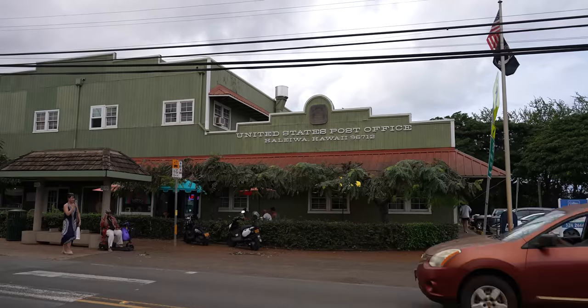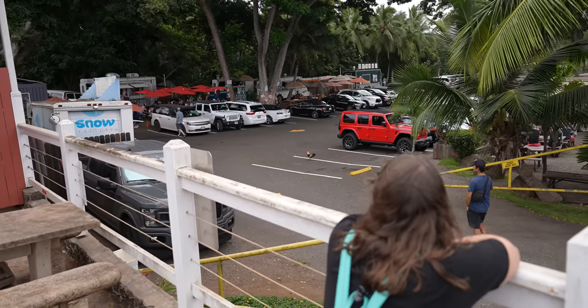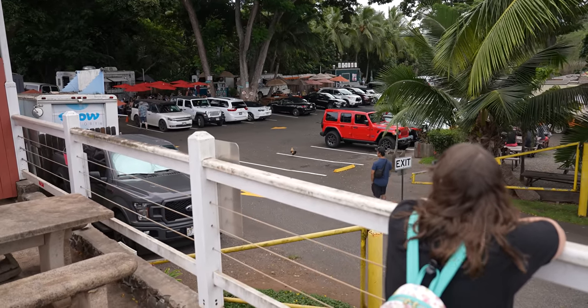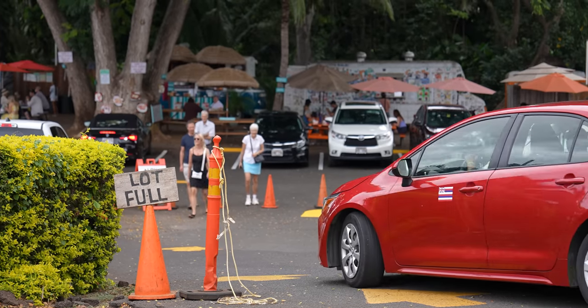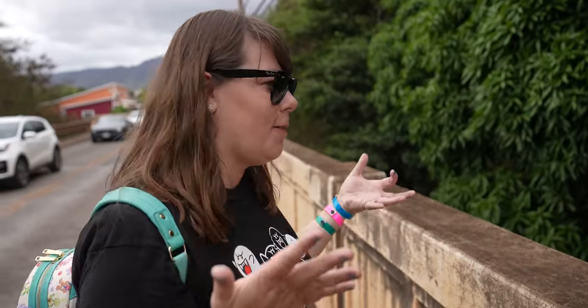That's the local post office. The place that we ended up parking is right next to where all the food trucks are, and this parking lot is always full. So I feel like that's a good place to park. Even though we're not eating in there today, it's literally right next door. It just smells like garlic over here. You get all the garlic fumes, I love it.